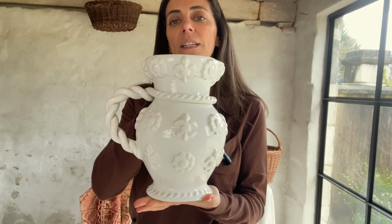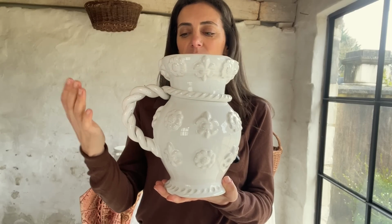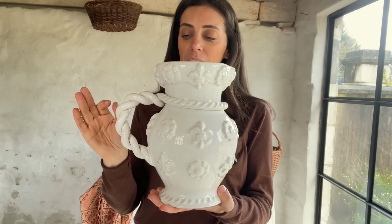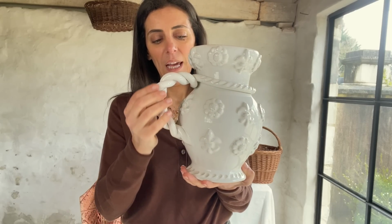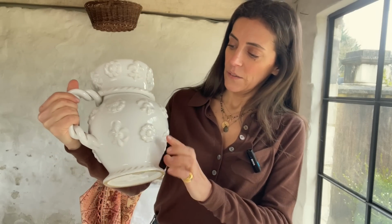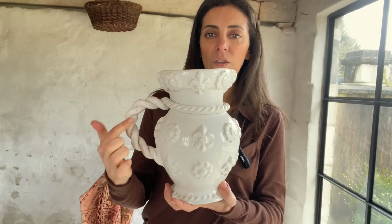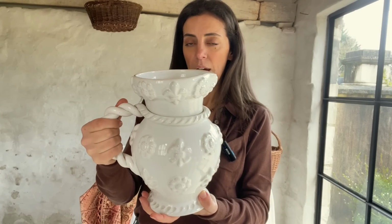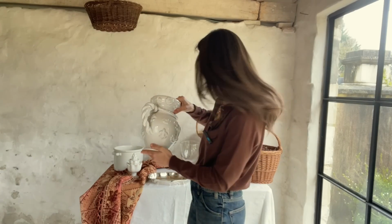I adore this piece. It is so decorative. I really like the chunkiness of it. It's almost got a childlike style to it, whilst being technically very difficult. It's got fleur de lis and flowers and that torsade handle. I adore it.